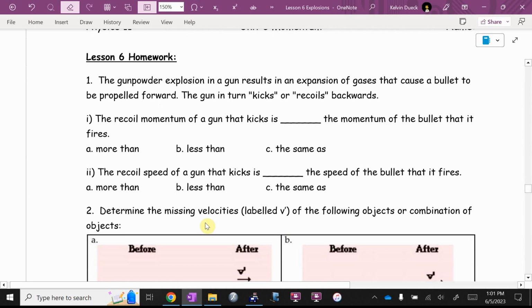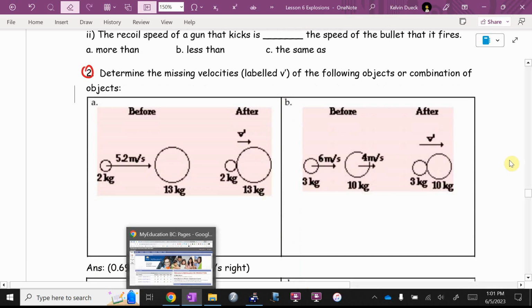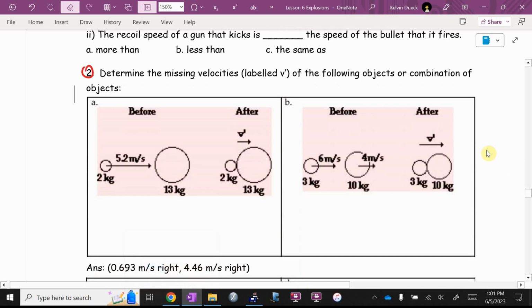What's your homework? I'm going to give you a take-home quiz. That's your main homework. You'll get it tomorrow. All we're going to be doing is marking the take-home quiz. I'll give you time to work on this. I'm going to hand out a study guide. But number 1 is good. Number 2, I stole this from the internet. This is about every type of collision that I could come up with.